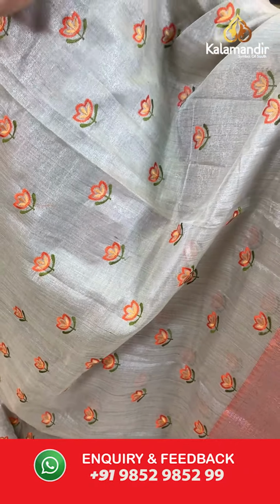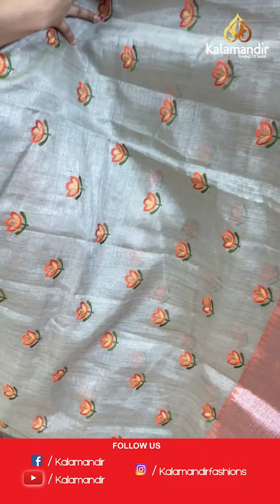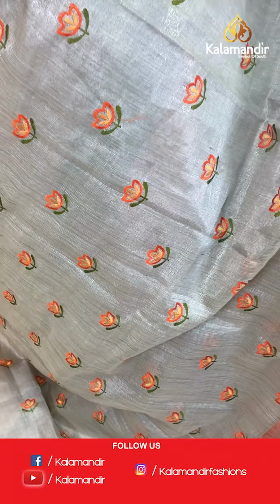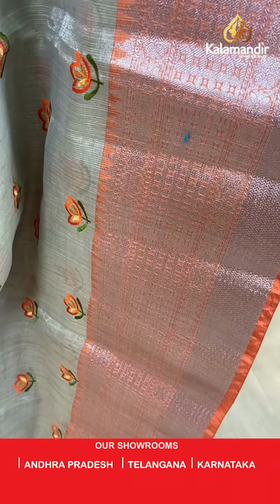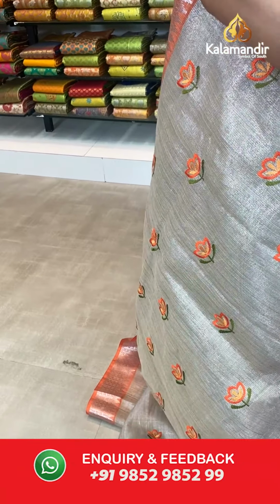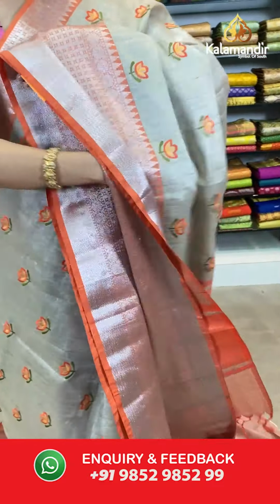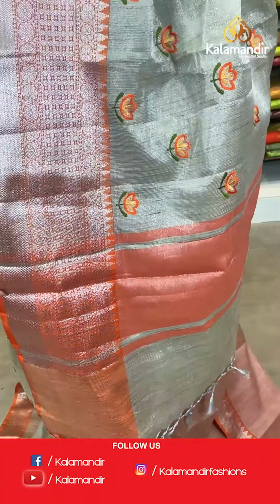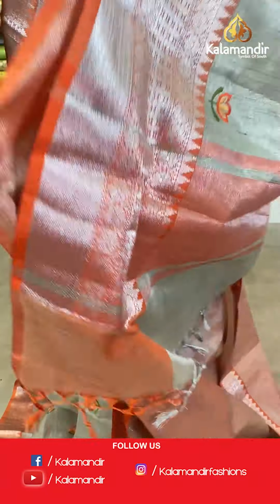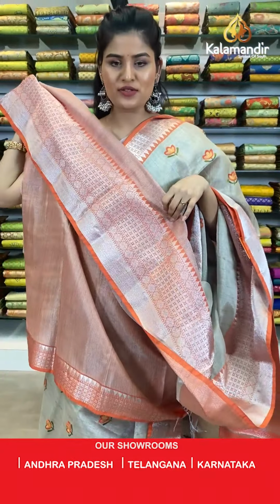Let's move ahead and check out another saree. Wow, the color combination is amazing. And the color combination is silver and orange color, where all over the body you will find beautiful little cute flowers in orange color. If you talk about the border, we have a contrast border in orange color where you will find silver zari work. Talking about the pallu, we have a contrast pallu again in orange color with tassels. And this saree is paired up with a beautiful contrast blouse along with the border.